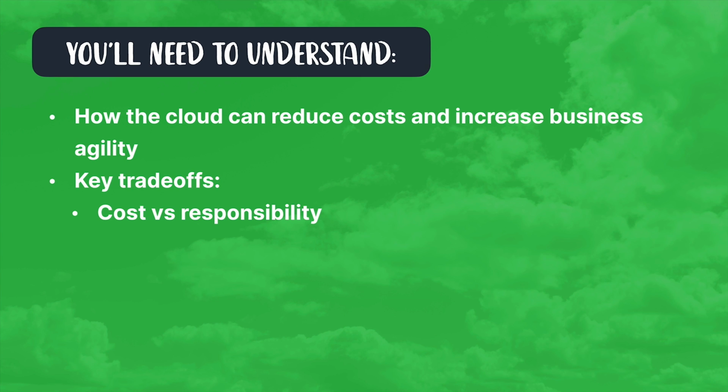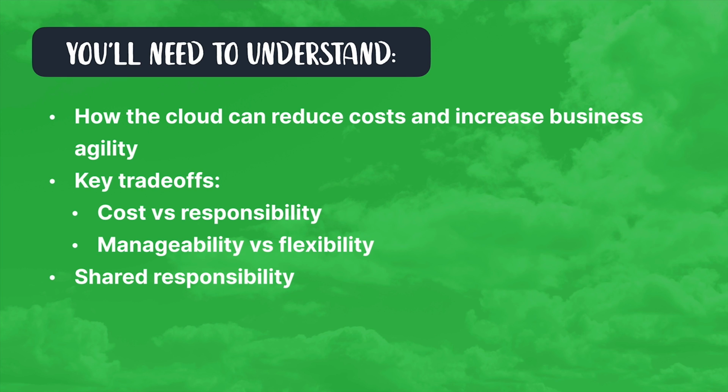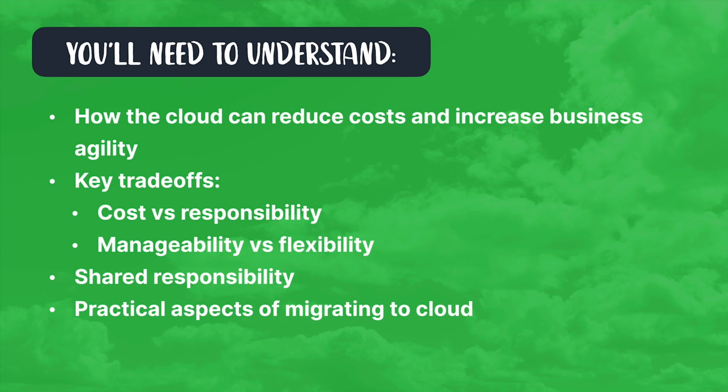You'll also need to understand key trade-offs, including the ones between costs versus responsibility, they say in their exam guide, and between level of management versus flexibility when comparing cloud services. It also gets into the shared responsibility between Google and us to manage security and other aspects of the systems that we build. And you need to understand the practical aspects of what it takes to migrate to the cloud.